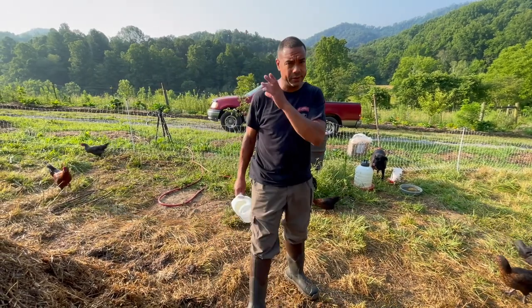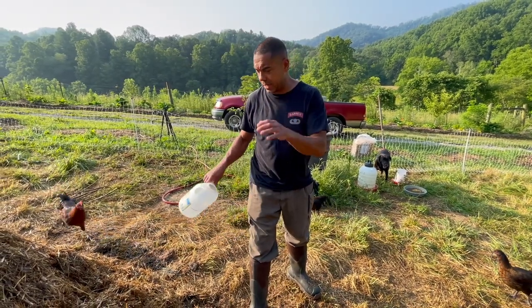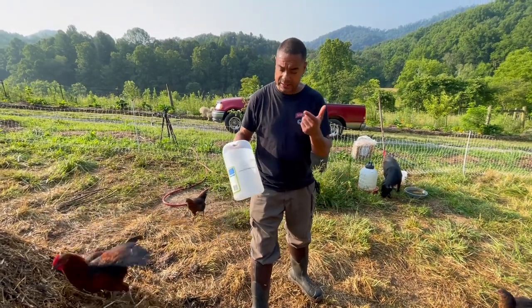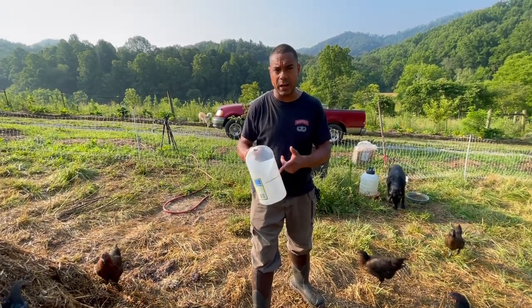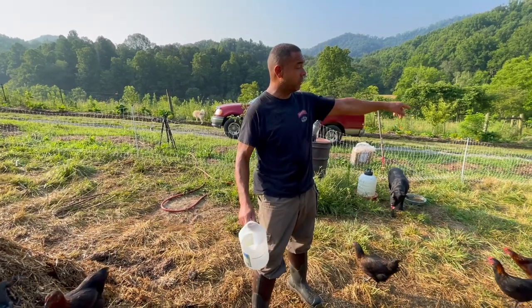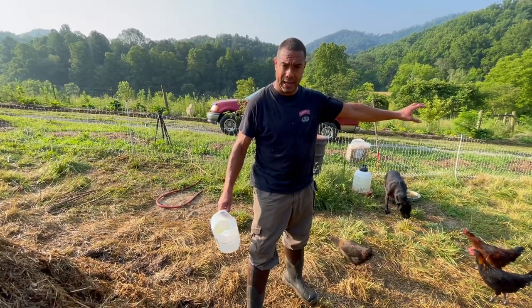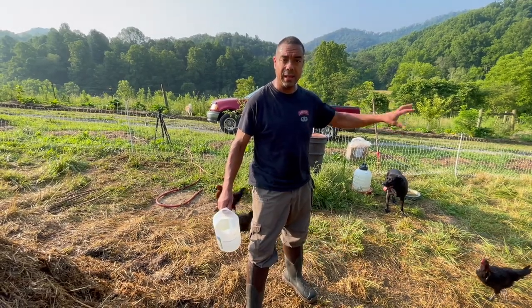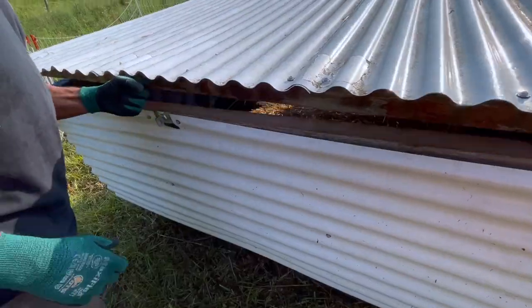Now, I'm going to show you what to do if, let's say, you don't have food scraps or access to them or enough of them. And let's say all you have is regular store-bought feed. First thing we're going to do is get their old bedding outside of the tractor, put it down inside their compost cage, and then we'll talk about it from there.